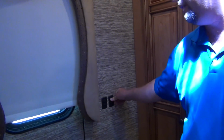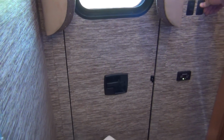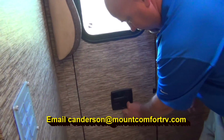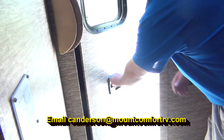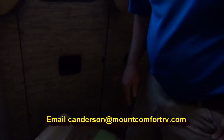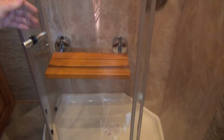Now we get the main bathroom. Plenty of room in here. We actually have the emergency exit door, which is new for 2016. Right behind the toilet. This is a lot better than going head first out a window. You can actually go right through here, if I unlock it. There we go. So that's pretty easy. Okay. Nice size shower with a teak wood seat.